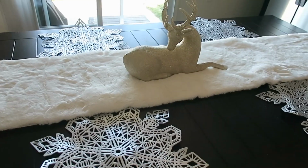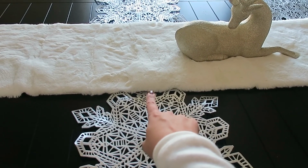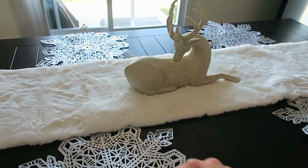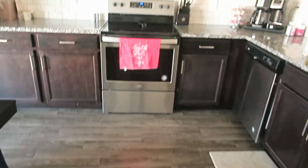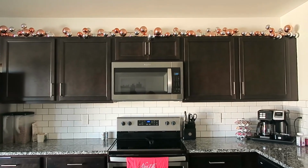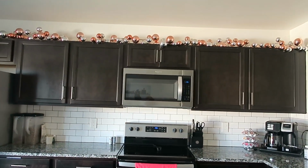So just wanted to jump on really quick. So these placemats and the fur are from Hobby Lobby. This golden deer is from Michaels. And then the garland is from Michaels as well. And I'll try to link everything below if they still have them, because I did get everything last year.